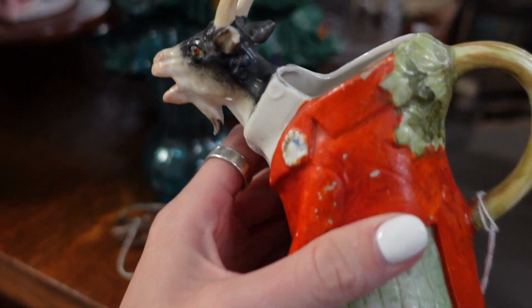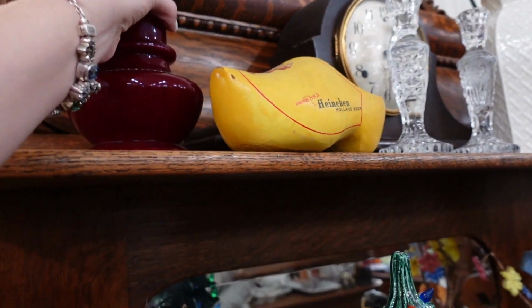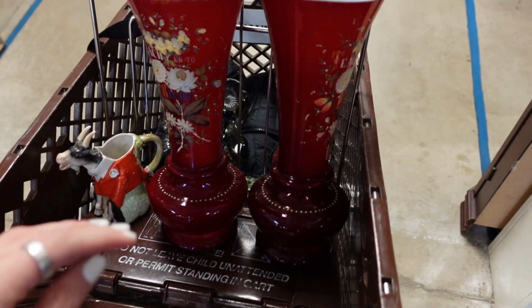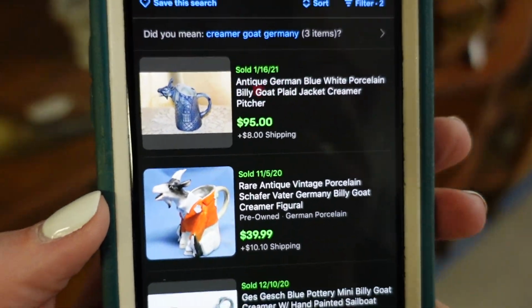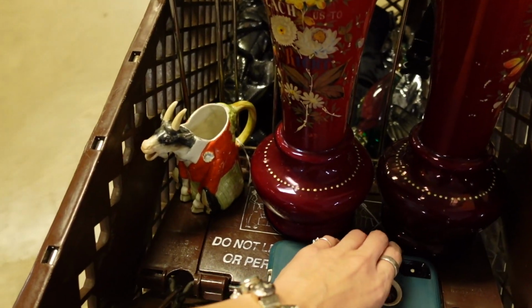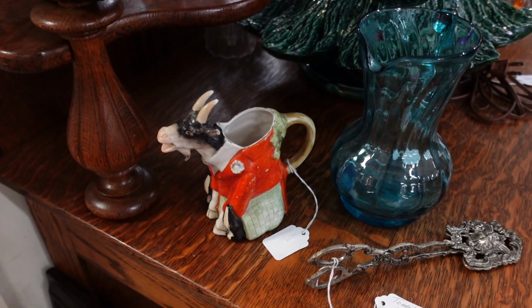But he was pretty great. He did have a little chippy there on the ear you could see. I did stick him in my cart though. He took a little ride in my cart while I looked him up and grabbed my other vase. And you can see here is the comp that I was talking about. It sold for about $40. So I'm sorry, little goat creamer. Back you go. But I put him right where the duck was so that the next person walking by could not miss him.